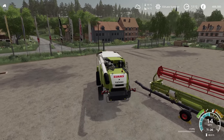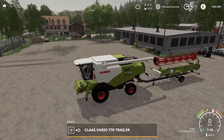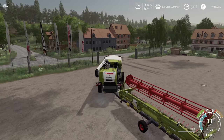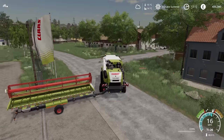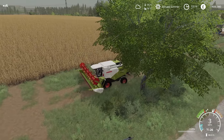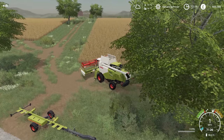So the header is automatically teleported to the correct place on the header trailer. There we go. And we'll make our way over to the field. Put some beacons on. There we go, very nice. We're going to start on this side, for no particular reason, just because that's where I am.